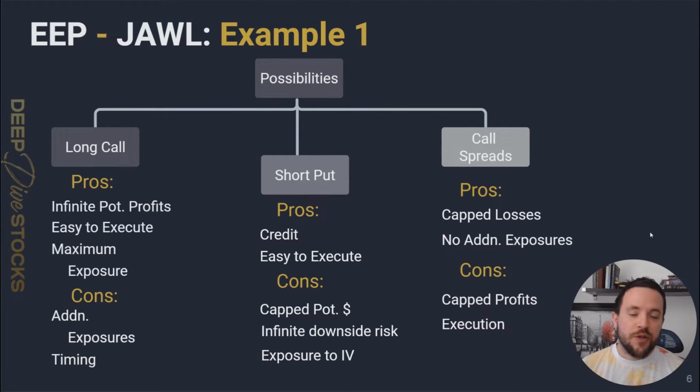And one of the cons, I guess, would be execution, because it is slightly more difficult to enter and exit spreads because you have two positions that you may have to independently purchase or sell. Depending on the broker that you use, this may not be the easiest thing to do in highly illiquid stocks, or if something goes really sideways, you may not be able to exit that spread position, which can put you at some assignment risk and various other things. So the execution for spreads is slightly more difficult than if you just purchase a call or sell a put.